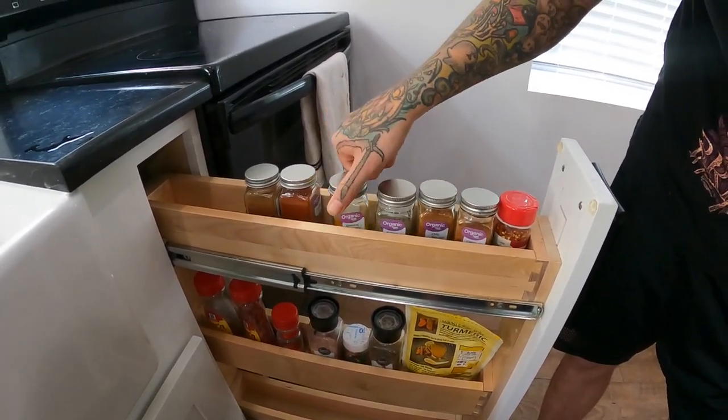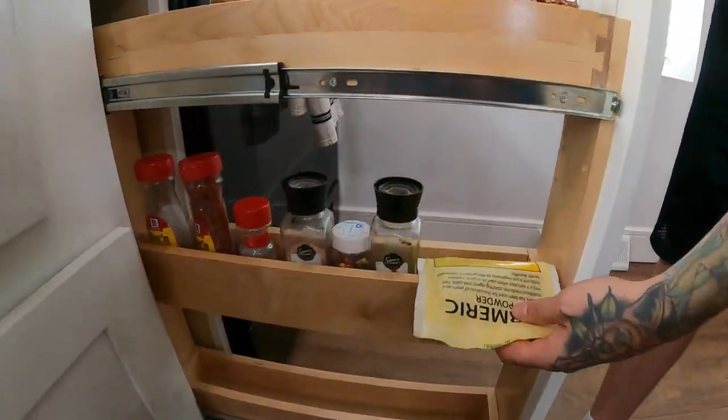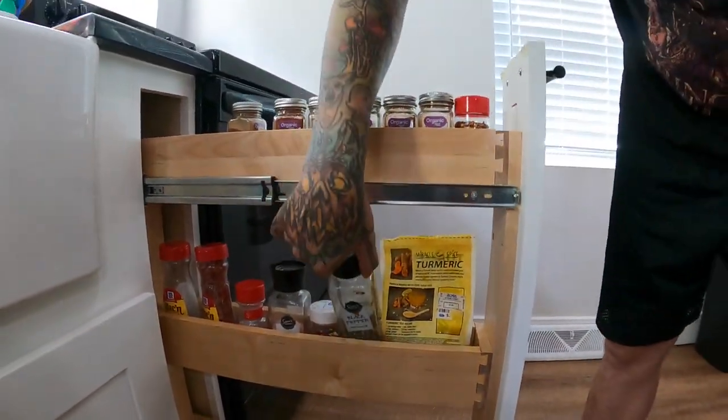Spice cabinet, we got crushed red, some organic Cajun chili powder, Italian, more turmeric, paprika, and more cayenne pepper. And we got more turmeric. We really like the turmeric. This is the pepper I like. I like grinding my pepper like this, where it's big and you grind it down.